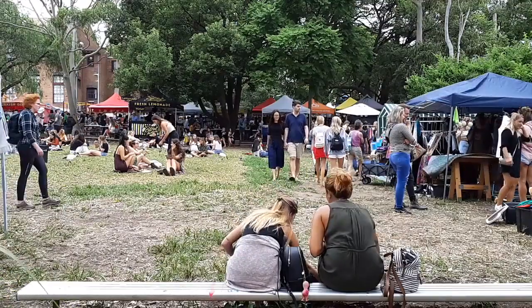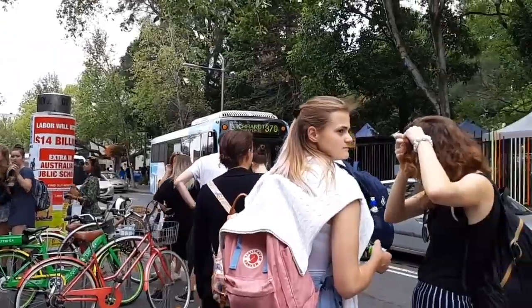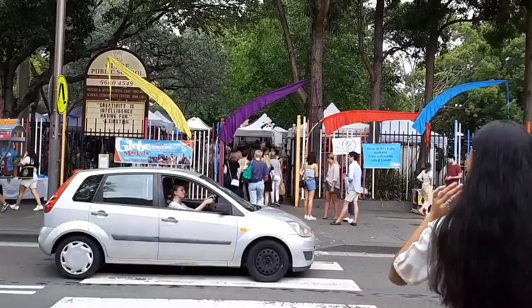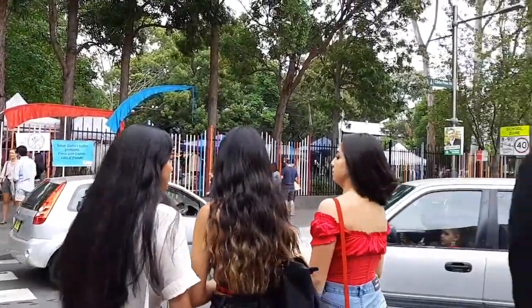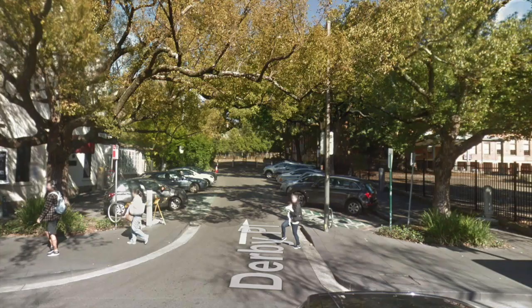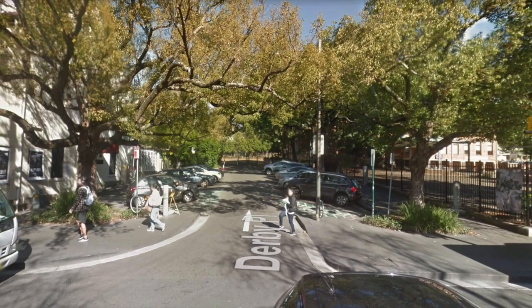The local Glebe Public School opens its grounds to the public each Saturday, hosting Glebe markets, which contributes to the character, bohemian vibe and community feel of the area. This event attracts a large number of visitors to the area. There are 2 side streets, currently used for parking, that present an opportunity for a shared multi-activity space.